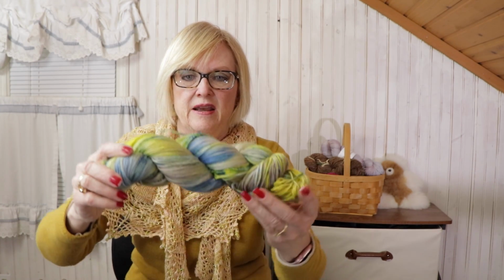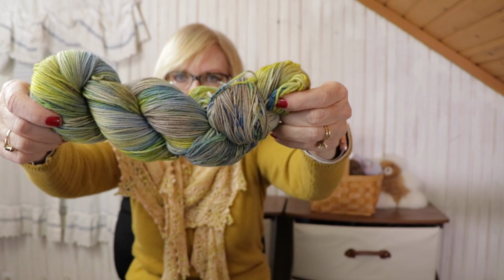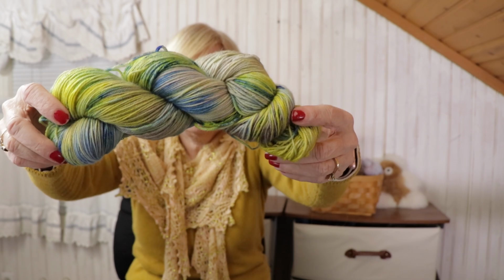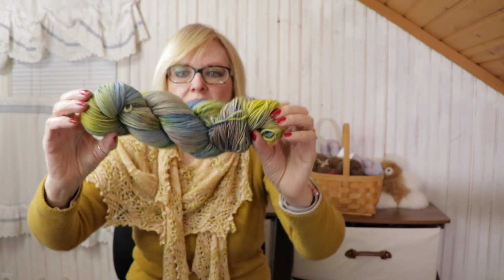So he's going to be knitting this up for himself. And I dyed another MCN. This is on a fingering weight for you guys. If you like it, I'll dye more. I think it's really pretty. It's very beachy. It's got sand, sun, surf, fun things. So this is soft. I love it.